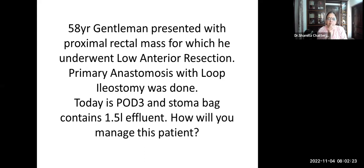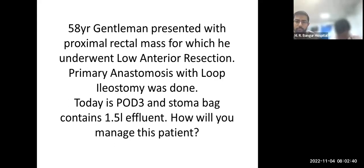Now, by looking at this patient, how do you know? The only information you have is that he's had some sort of a rectal surgery. So how would you know that this is an ileostomy if you do not have prior information? Ma'am, we would look for the position where the stoma is. An ileostomy is usually sited in the right iliac fossa. So a stoma that is there in the right iliac fossa would most probably be an ileostomy.